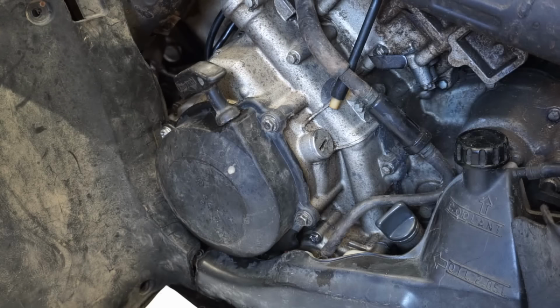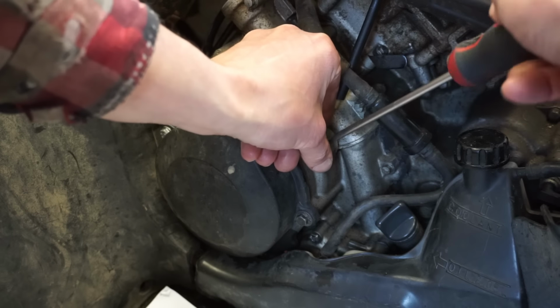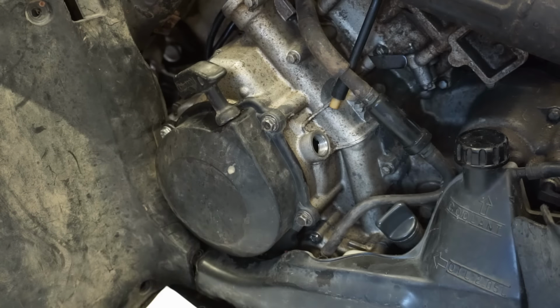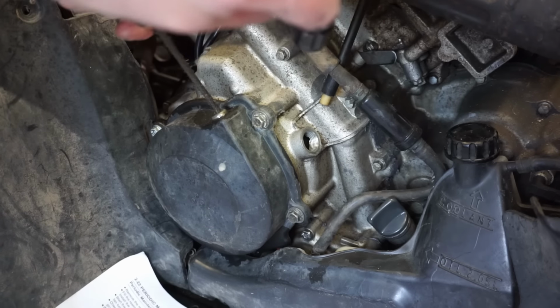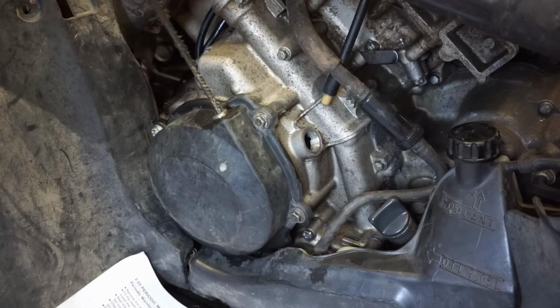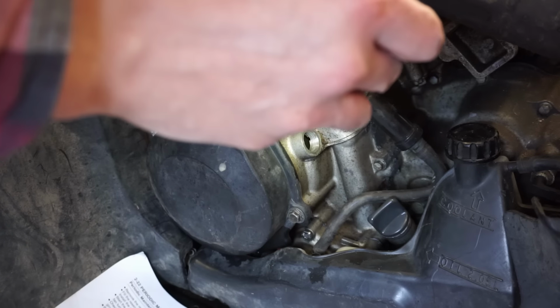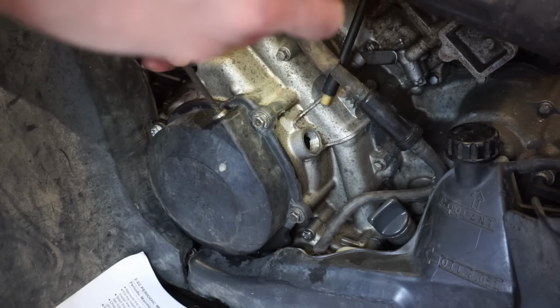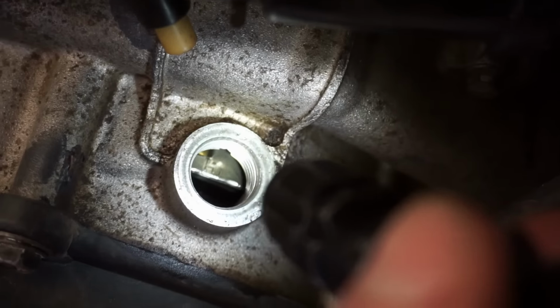All right, so here's the little timing window that's on the flywheel. Oh, that was pretty loose already on there. So we want to turn this thing over until we see a T and an F. And I've got the manual here. So that's the mark we're looking for right here. That's going to mean top dead center on the forward cylinder. And then there's a T and an R for the rear cylinder. It's a little tricky with the pull cord. There's TR again. All right, there's the mark. TF right there. Hopefully you guys can see that.